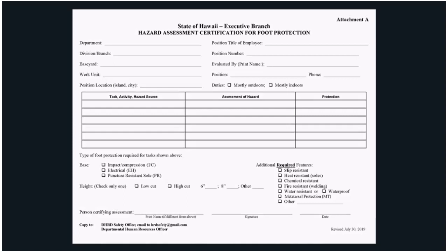Okay, so for those people, they might be having to clear debris that has nails protruding out of it, or sometimes they would be required to work in areas that have vegetation, like your kiawe trees or something that have sharp thorns. So for those people, besides the safety toe feature, they would be required to have the sole puncture resistant feature on their shoes too, so that when they step on anything, the bottom of their feet wouldn't get injured. And so for those people, they might be required to wear a minimum of 6-inch cut shoes to protect their ankles and feet from that vegetation and debris.